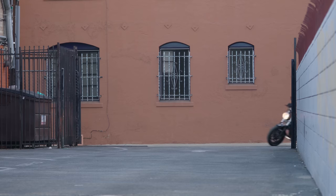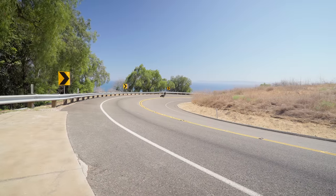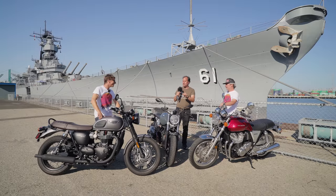It does everything you want it to do, and because it's naked and it's not single purpose in the way it's been refined to do, it really appeals to me on that level. And I just have to say one last thing. I'm shocked, given my love of parallel twins, that the BMW beat out the Triumph, in my opinion.